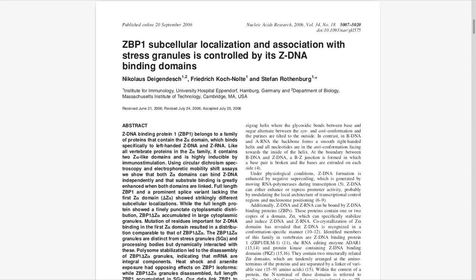What about the single-handed version? Does it join the party in the stress granules too? Surprisingly, no. The single-handed ZBP1, the one without that first ZA domain, doesn't seem too bothered by the stress. It mostly stays put in its own little groups, away from all the action in the stress granules. Hold on, so the full-length ZBP1 is rushing to the scene, and the single-handed version is chilling out in a different neighborhood.